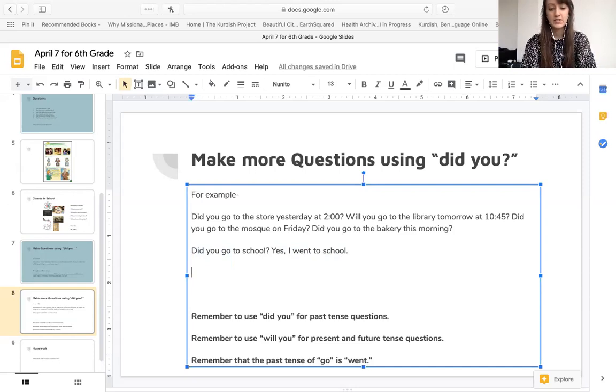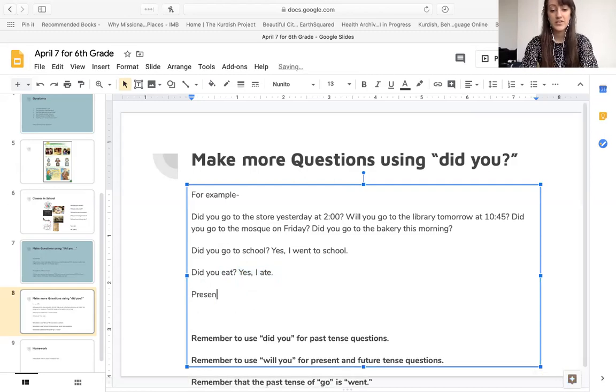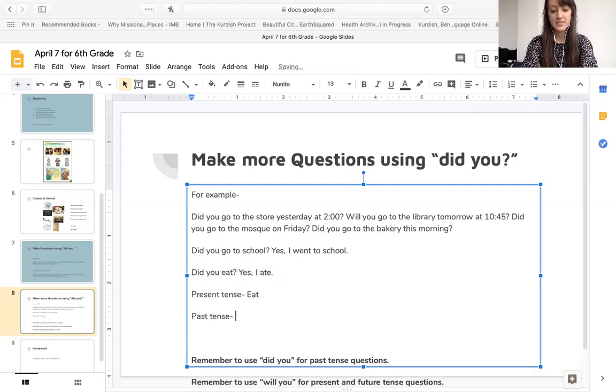We could say, did you eat? And then we could say, yes, I ate. Okay, in the first sentence, is this past tense? Yes. We know it's past tense because we use did. Yesterday, did you eat? Is this past tense or present tense? Eat is present tense. It's a question. So we have a past tense did, present tense verb. But when we answer the question, it's also past tense. But we say ate, past tense, ate. Okay, present tense is eat, past tense is ate.